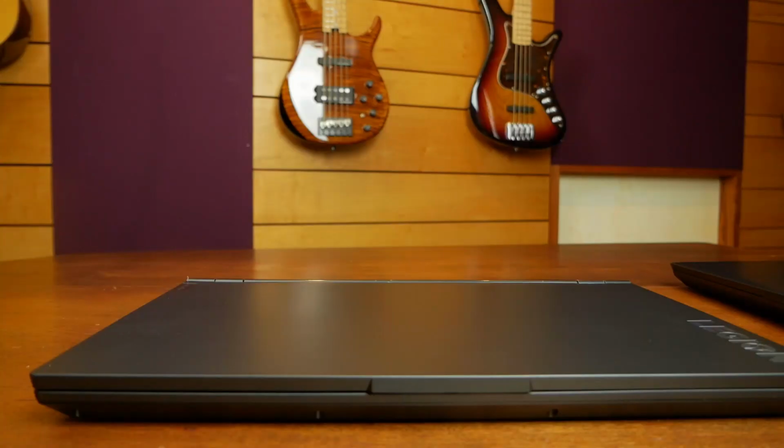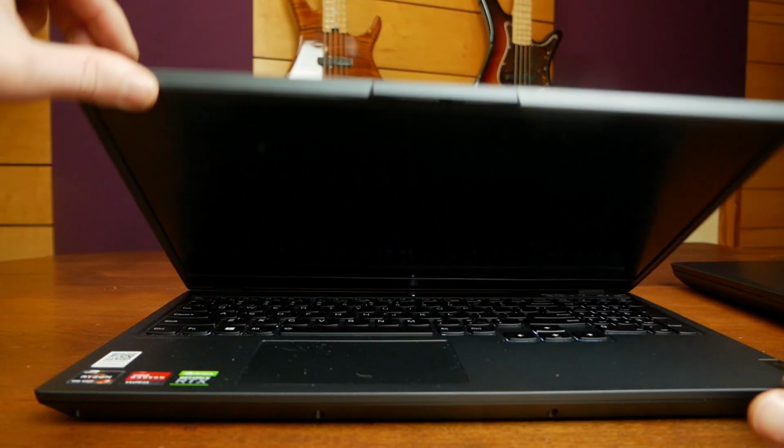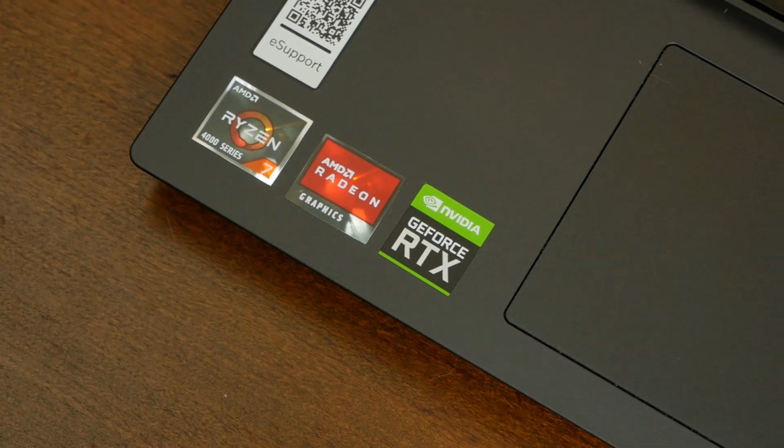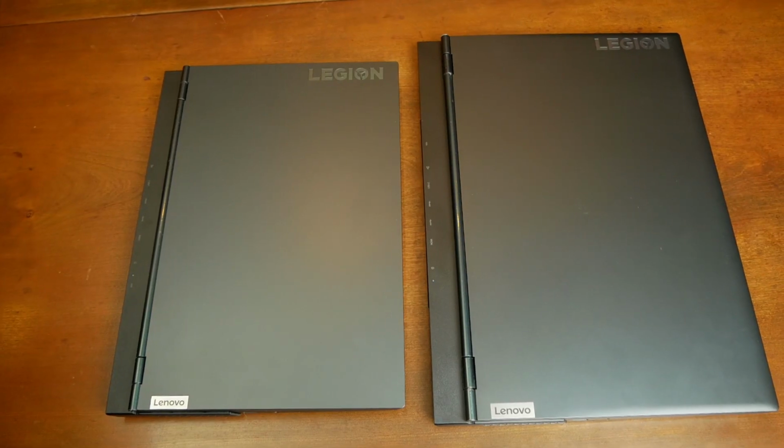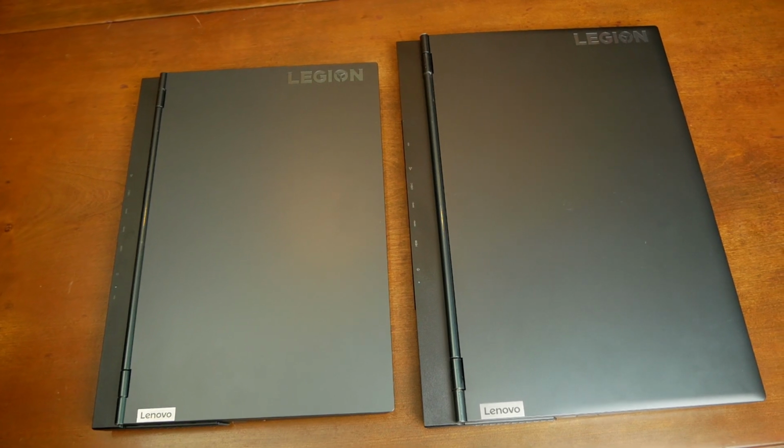The 17-inch version I have has 32 gigs of RAM, whereas the 15-inch has 16 gigs. Both have 1080p 144Hz screens and Nvidia RTX 2060 graphics. Other than the size, these two laptops are very similar.